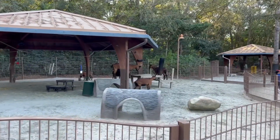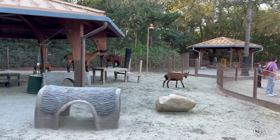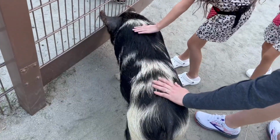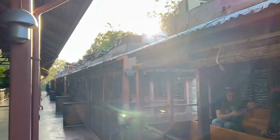I promised to show you guys the petting zoo. Here's the goats. These guys all look new. I've never seen them before. They have very nice coats. What's up, guys? And this is Charlotte, the one that Pua was based on. By the way, this is the train up to and back from Rafiki's.